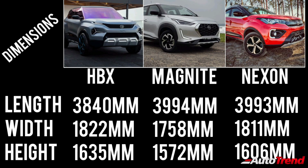In terms of dimensions, while the Nissan Magnite has a length of 3994 mm, the Tata HBX is slightly shorter at a length of 3840 mm. However, the HBX is expected to be wider than the Nexon by 11 mm and taller than the Nexon by 30 mm. So in terms of overall size and proportions, the HBX is larger than the Maruti Suzuki Ignis, while being 15 centimeters shorter in length compared to the Nissan Magnite.